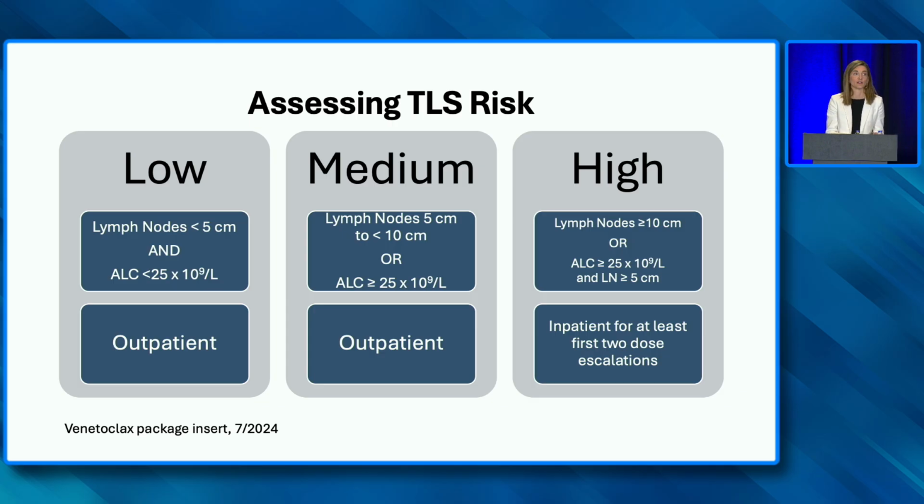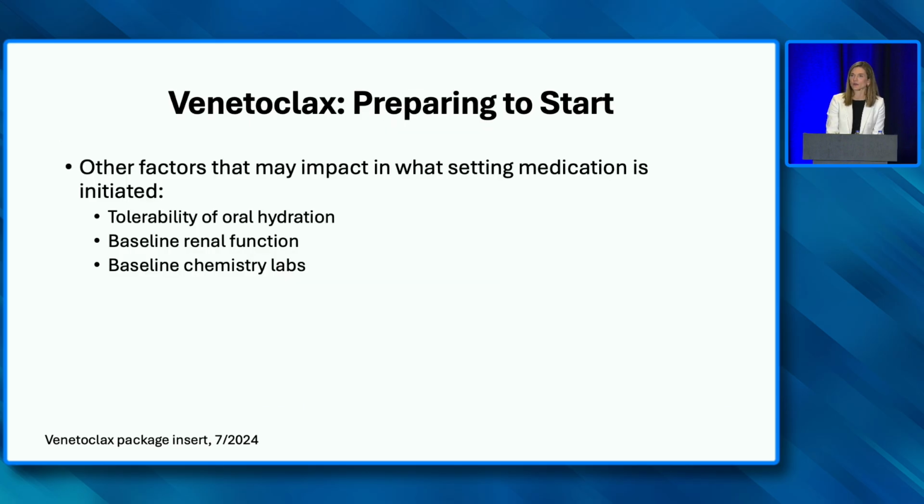Again, with this regimen, with the obinutuzumab working so well to debulk patients up front a little bit, it's very rare that we have to start the Venetoclax inpatient with this regimen, because already their lymphocyte count has decreased tremendously oftentimes, and we've also seen regression in their lymph nodes. Other factors we might consider when deciding inpatient or outpatient are their tolerability of oral hydration, whether they are at risk for fluid overload, their baseline renal function, and just any baseline chemistry labs we're concerned about.